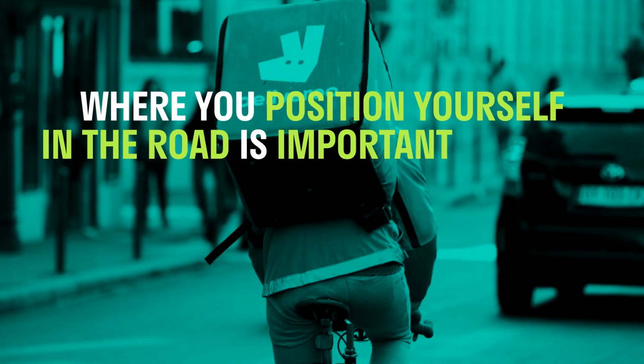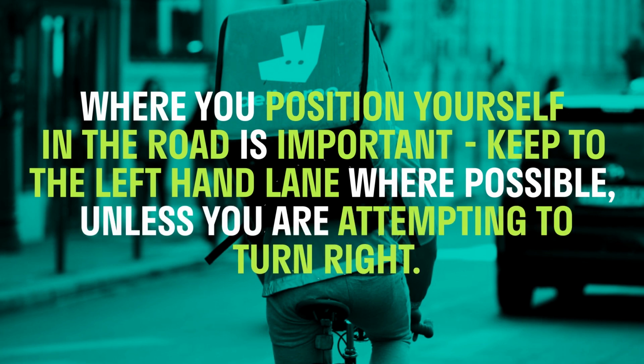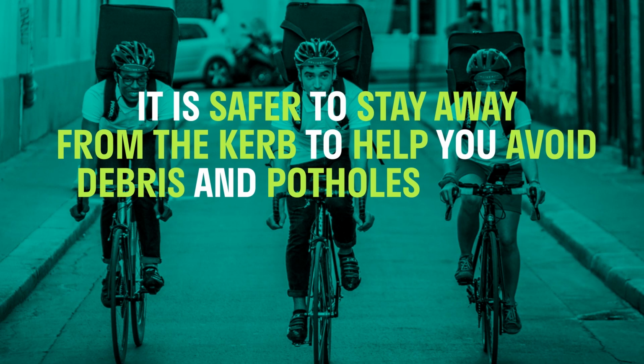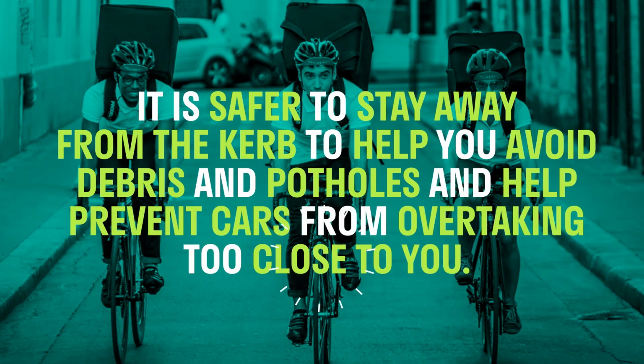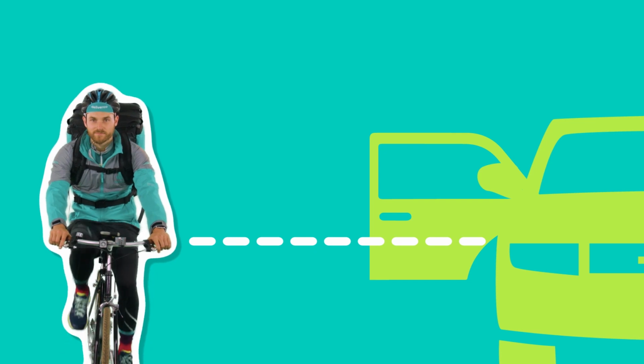Where you position yourself in the road is important. Keep to the left-hand lane where possible unless you are attempting to turn right. It is safer to stay away from the curb to help you avoid debris and potholes and help prevent cars from overtaking too close to you. When passing parked vehicles, leave plenty of room to avoid being hit by a door suddenly opening.